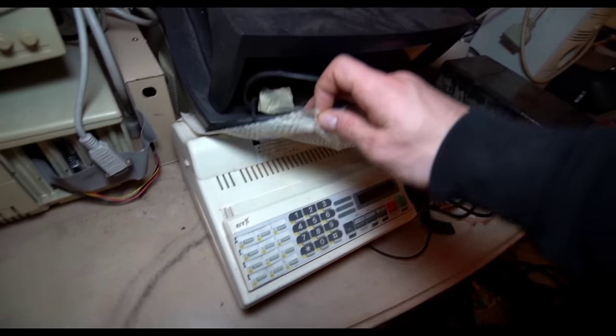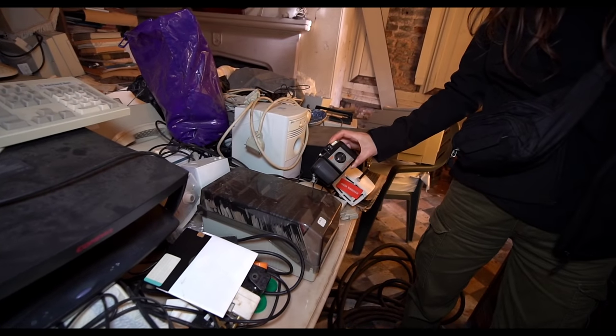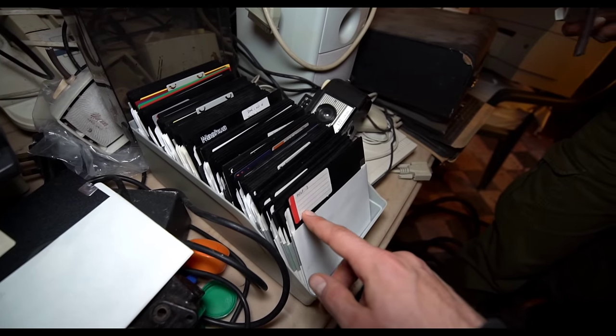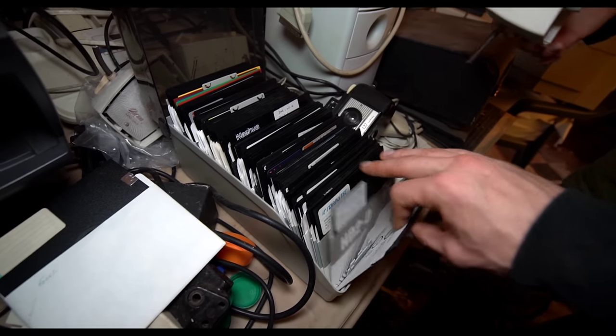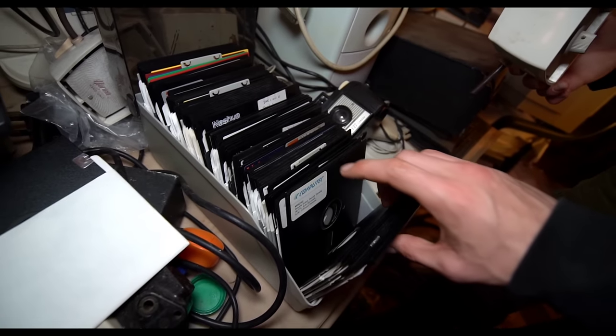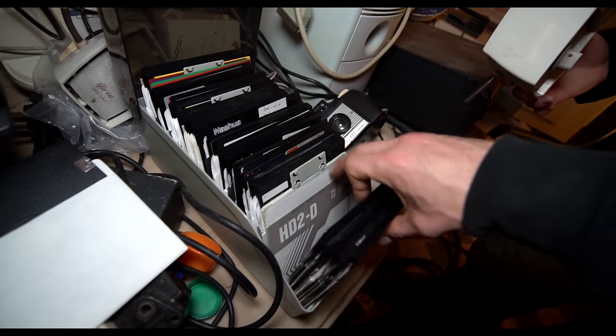Look at this camera. Kodak. Brownie. It's one of those brownies that we saw before. This is all his photos on floppy disks. Look, golf. Aww. Maybe photos. Maybe it's, like, his work. Kept them so neat. These are all empty now.